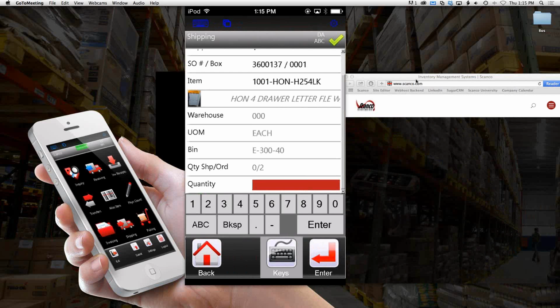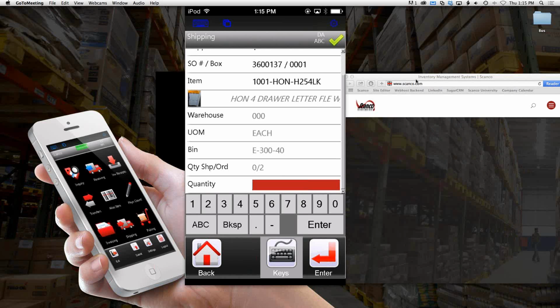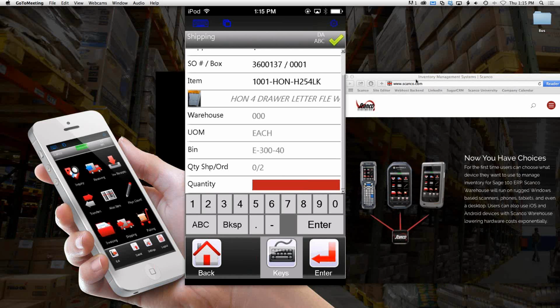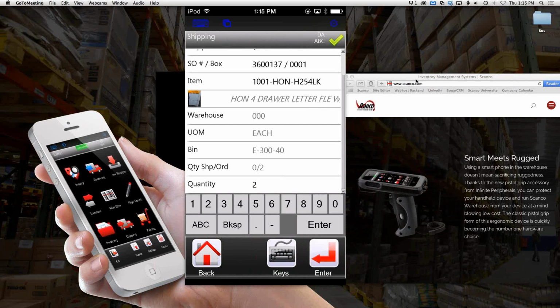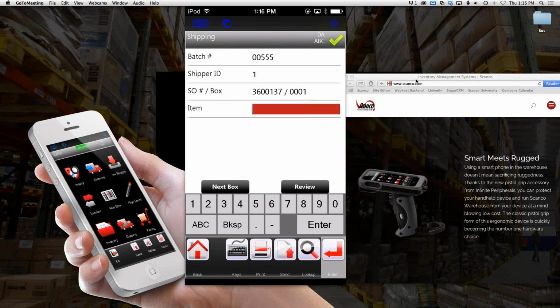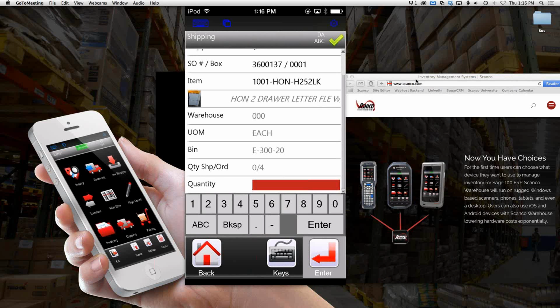It's going to, again, with this nice waterfall effect, give me information that I need when I need it for these orders. And it's going to tell me where it's located, what it looks like, bin location, and what the quantity shipped and order is. So for this first box, I'm going to place 2 of these into inventory. Now I'm going to scan the second item and still place this in the first box. I'm going to do a quantity of 2.